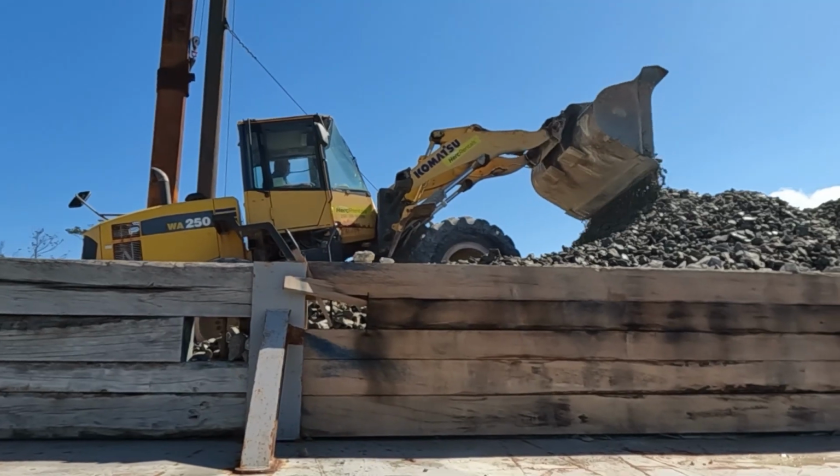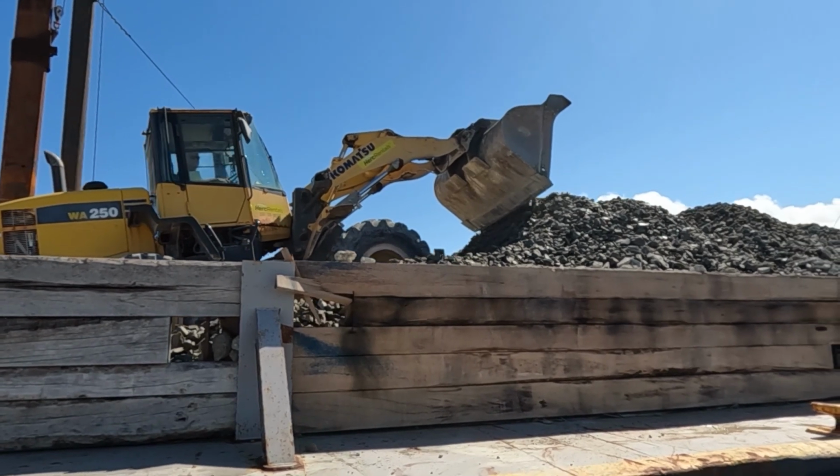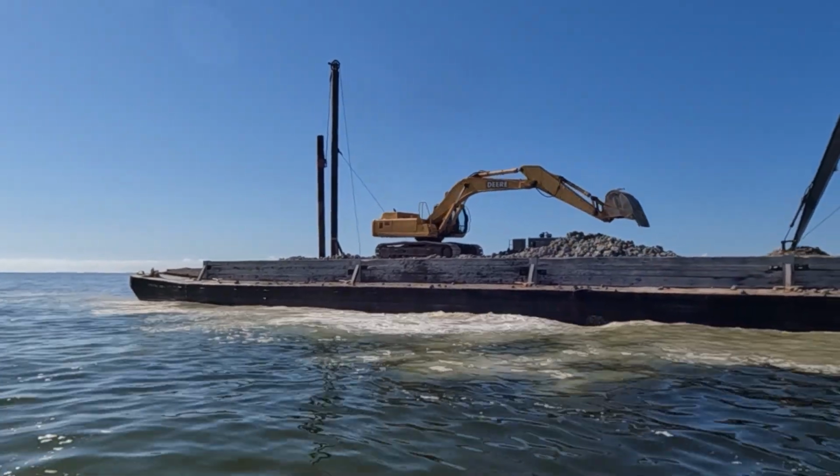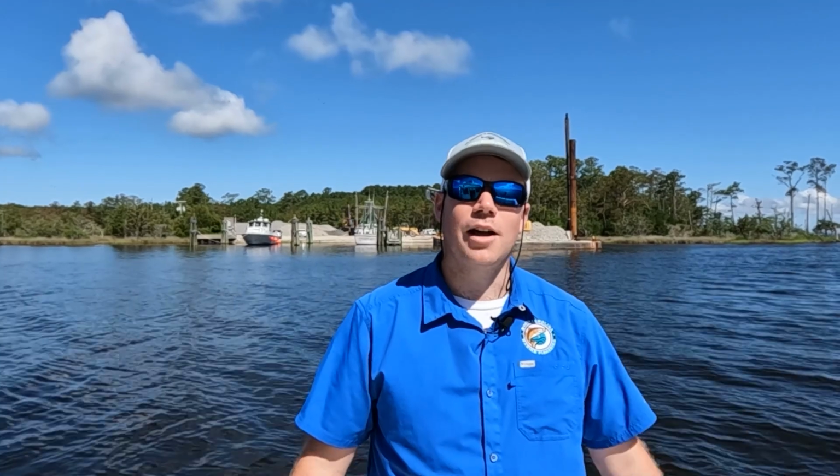This spring and summer, the work is continuing in the Pamlico Sound, where the groups hope to construct another 30 to 40 acres. This year, we're ramping up. We've got more material and more acres built than we ever have in a single year before, and we're poised to continue that for the next 2 years after this.